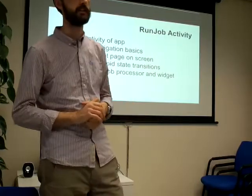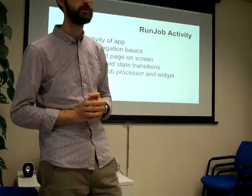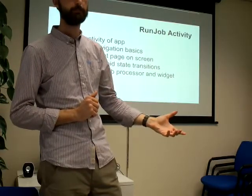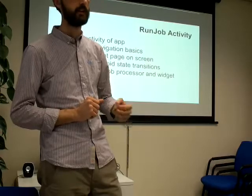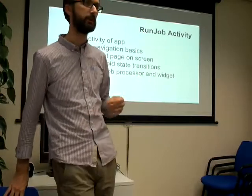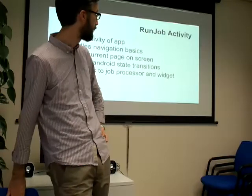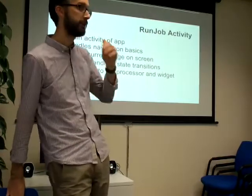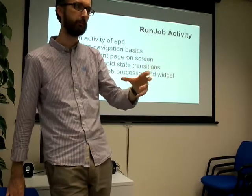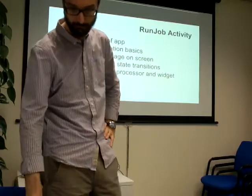So we have the job processor, and the activity will go, right, I need to draw the page. What am I drawing? Request the items from the job processor, and then we'll use the widget factory to convert those into actual native Android UI components. And the widget factory will do the actual inflating of the XML into the on-screen components.